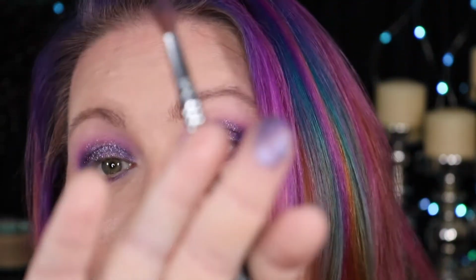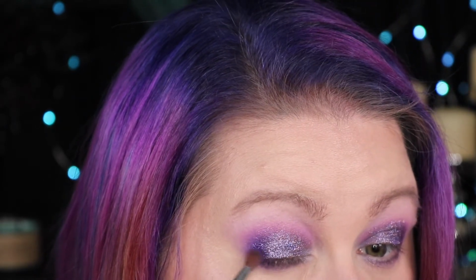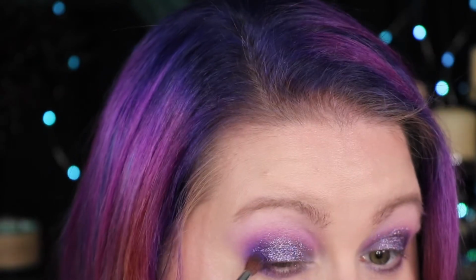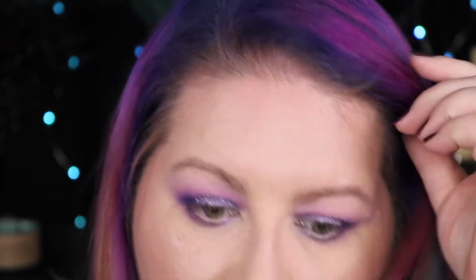Yum. I think I'm just going to go in. Still got glitter all over my finger, and I'm sure it will be all over my clothes shortly. I'm just going to go in with that dark purple matte a little bit more on the outer corner. Blend in with the glitter. Just to deepen that back up. That is really lovely. Okay, I'm going to pause this and I'll be right back.